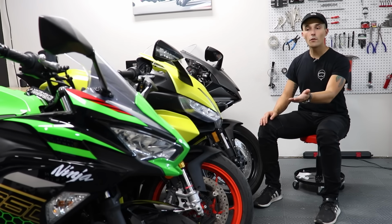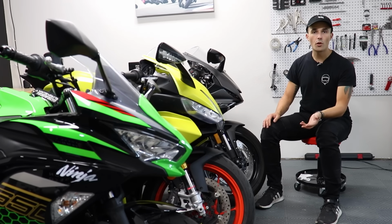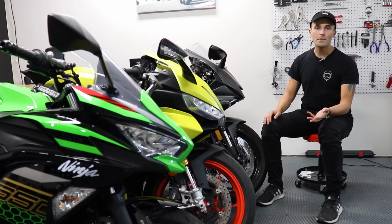On the other hand, the 650 over here is your classic beginner bike. It's going to have non-adjustable front suspension, very simple components, right side up forks, no fancy master cylinders.